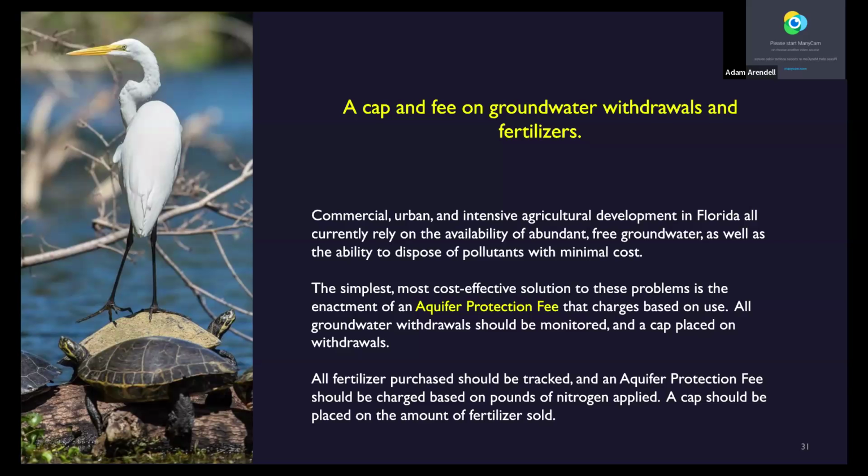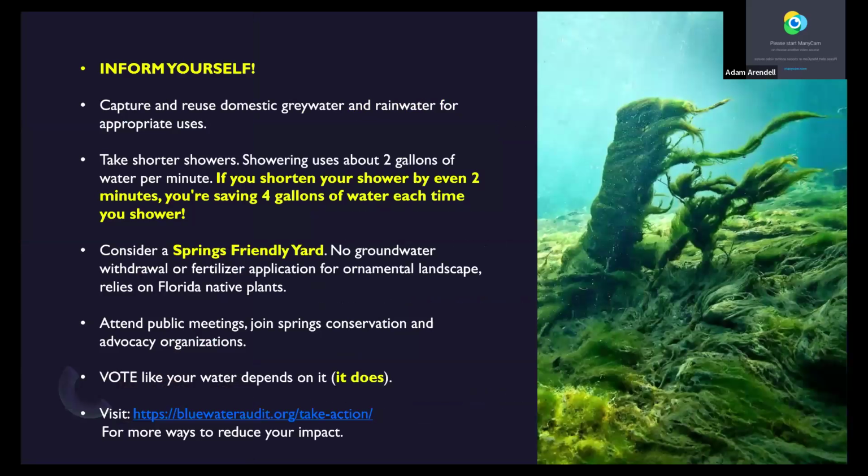Yeah, it's a hard line, but it's what it will take. So what can you do? You can inform yourselves, which is what you're doing right now, so thank you. You can capture and reuse domestic graywater, also rainwater capture for appropriate uses. There are a million ways to save water. Taking shorter showers is just one of them, but once you start thinking about how can I save water, you will come up with all kinds of ways that you can do it.